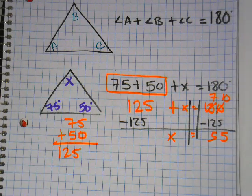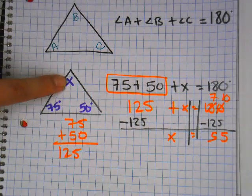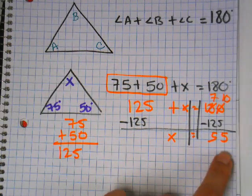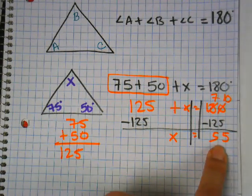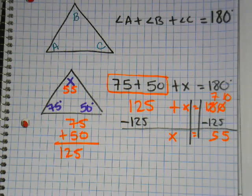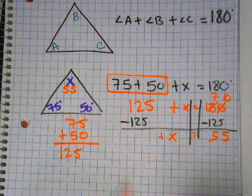So what does this mean? I had an interesting conversation with a couple of my students last period. They did all this work on their worksheet, and I said, what number goes here? And they said, I don't know. I said, you just solved for it. Oh, so they had an aha moment where they realized this answer means that this angle is 55. More than one student didn't know what that number was. What about the plus x equals 180? Well, the plus just kind of disappears. It's in here, but we don't need it.